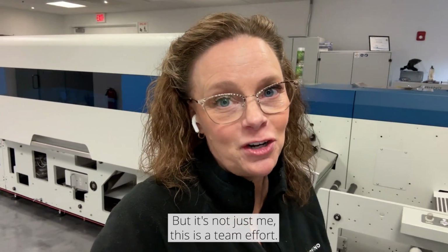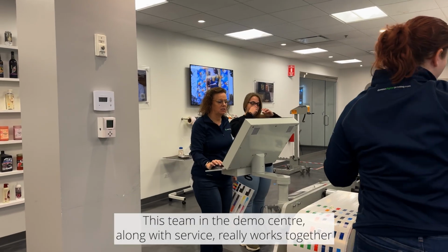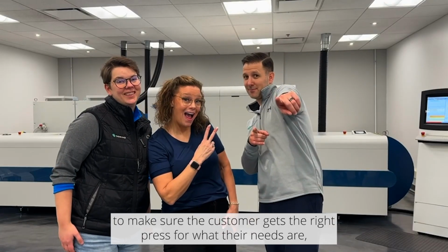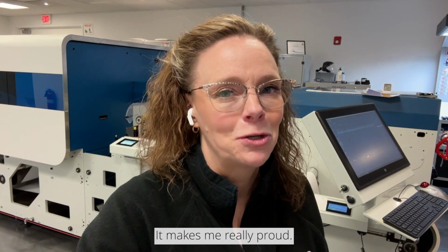This is a team effort. This team in the demo center, along with service, really works together to make sure the customer gets the right press for what their needs are. And that way they can do more with what they've purchased. It makes me really proud.